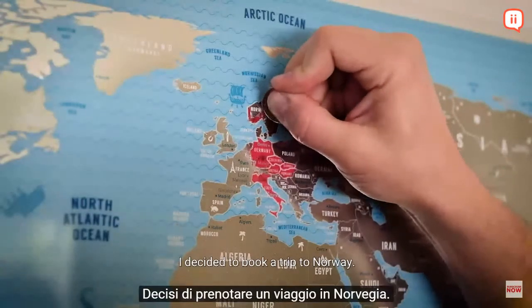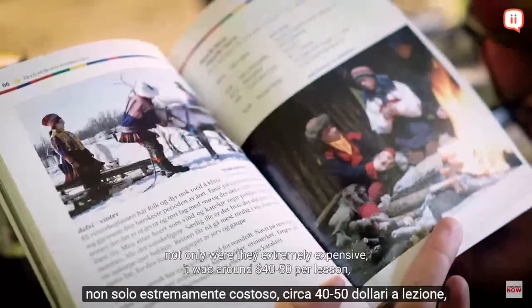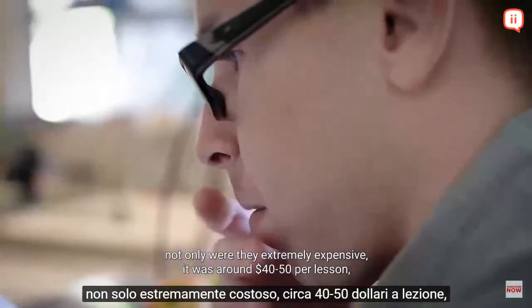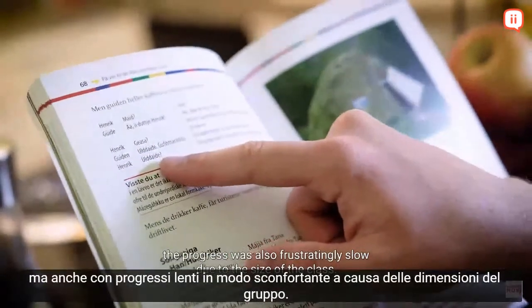I decided to book a trip to Norway. To prepare, I found a group class with around 7 people. Not only were they extremely expensive, around $40 to $50 per lesson, progress was also frustratingly slow due to the size of the class.